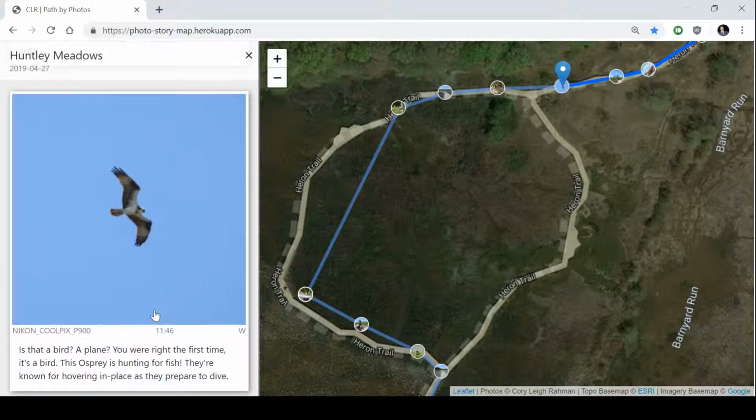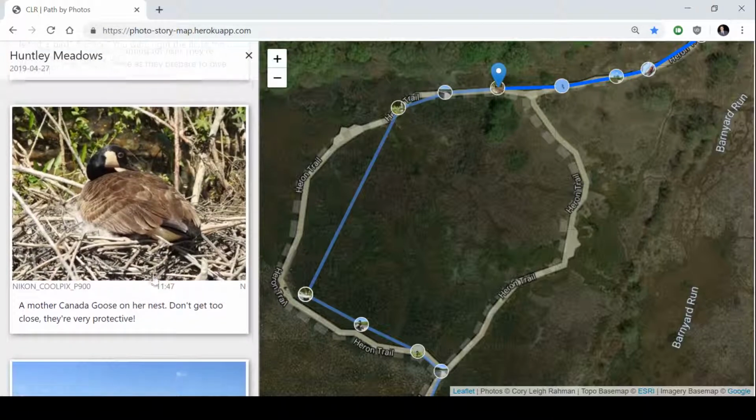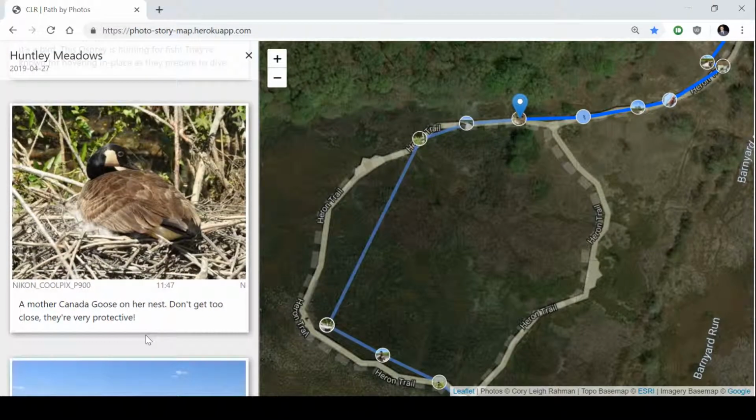And I was lucky enough to catch this picture of an osprey. Is it a bird? A plane? You were right the first time. It's a bird. This osprey is hunting for fish. They're known for hovering in place as they prepare to dive. And right on the side of the boardwalk, I saw a mother Canada goose on her nest. Don't get too close because these guys get pretty aggressive.